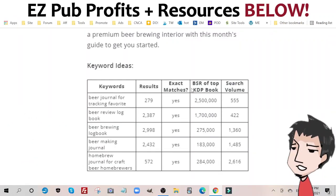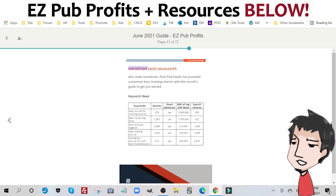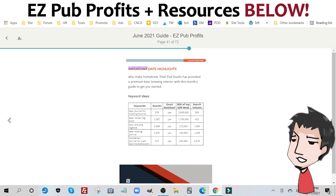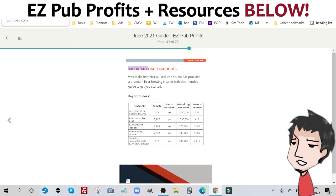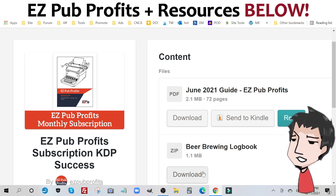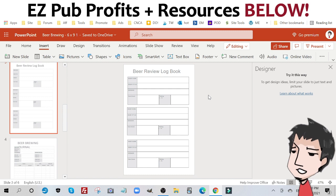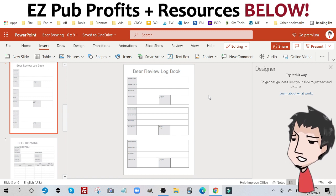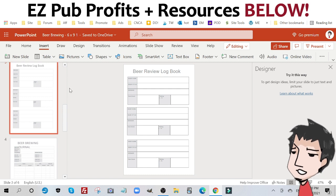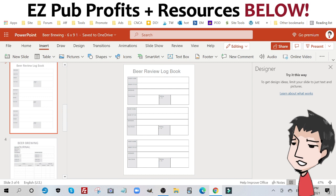Now, this report is actually 72 pages long, filled with low competition keywords that you can target. But like I was saying, Easy Pub Profits also provides the done for you interiors that you can download and upload to different editors. There's several different editors you can use. I use PowerPoint because they have the free version. I'm using the free version right now, and I've actually edited this page already. But I'm going to show you how to do it real quick.